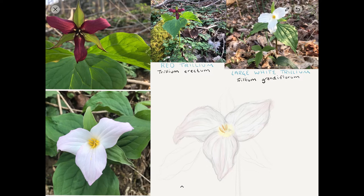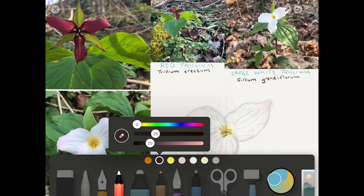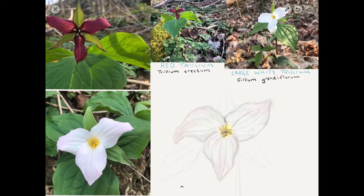The name Trillium comes from the Latin prefix tri, meaning three. Can you think of any other words that use the prefix tri? How about tricycle, a bike with three wheels, or triangle, a shape with three angles and three sides? As such, the flowers have three large leaf-like petals, which can be white, pink, red, or maroon, and are arranged in a whorl around the center.